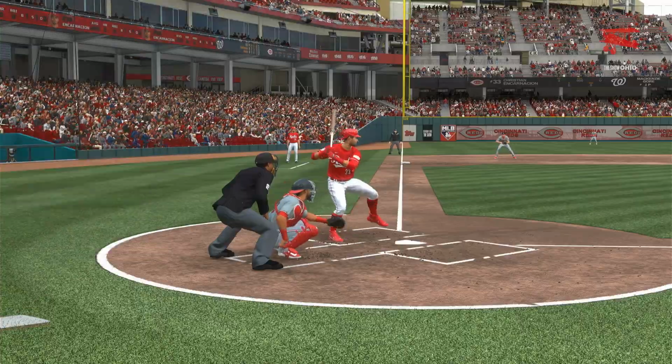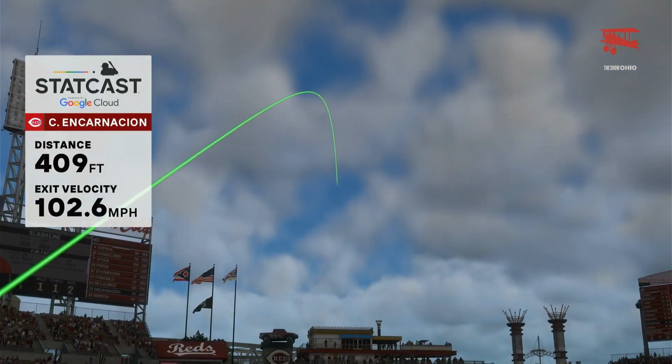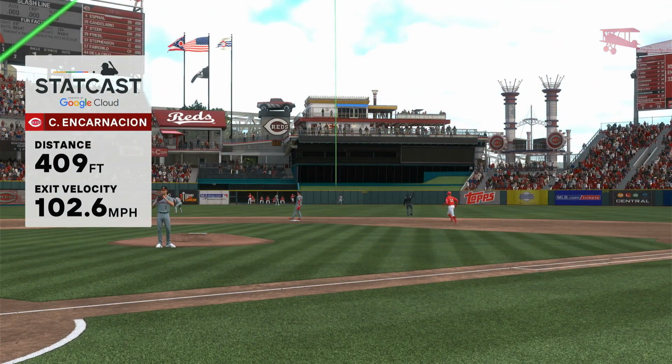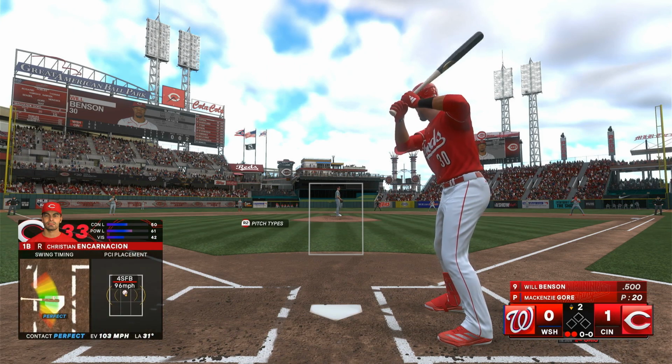Well, he put a really nice swing on that one, and everything was on time, took a direct path to the ball, excellent extension, and just drove it out of here. Nothing better than when the ball jumps off your bat like that. Bases empty with 2 away.